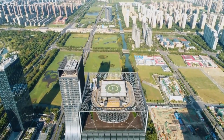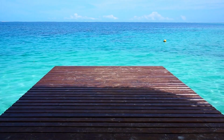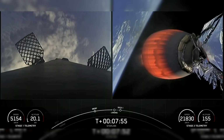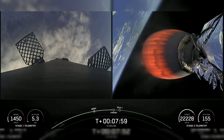The first stage can land either on a ground-based landing pad or on a floating drone ship in the ocean, depending on the mission requirements and available landing options. Let's watch for a few seconds as the rocket enters the atmosphere, descends through the clouds, and closes in on the drone ship at sea.